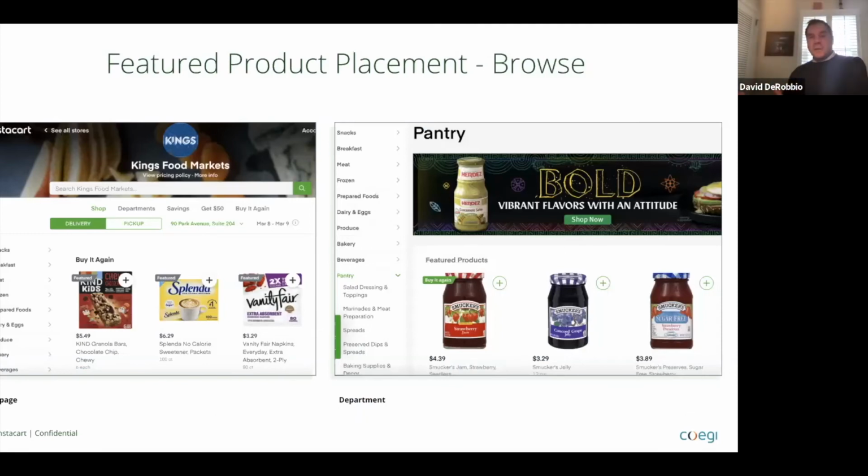Once you do, and you decide to go into the platform and start an ad program, consider the browse, right? These are all the default bids. When I come into my King's Marketplace homepage, these are all things that I've bought again. Now I've bought hundreds of things from Instacart. So Kind Bars, Splendor, this is yogurt, or Vanity Fair napkin. Sorry, it looks a lot like a yogurt that my kids eat with the purple. But anyway, all these brands are paying high default bids, so they're showing up at the top, the first 3 placements on my homepage when I come in.